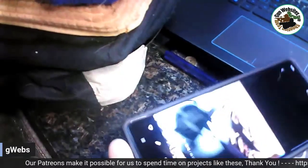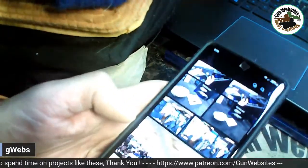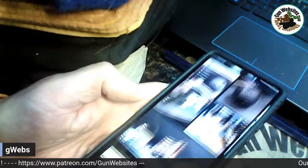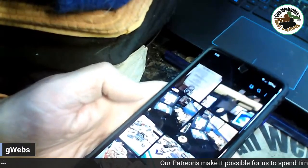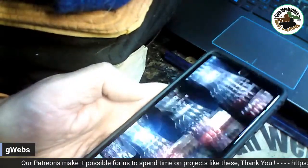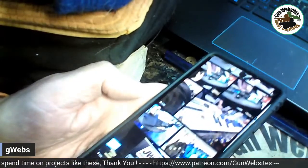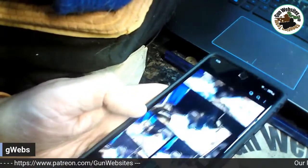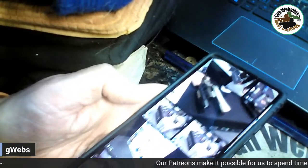Did CZ unveil a 10mm? I don't know, probably. Let's see what else we got in here. That's a submarine downstairs. That's their pizza the other day. First aid kits downstairs. That's that submarine again, Kilo Niner. That's the breaching tool.